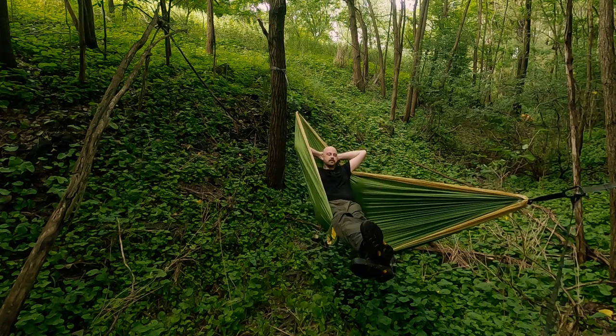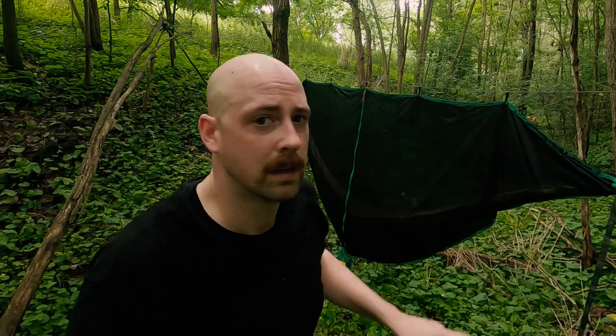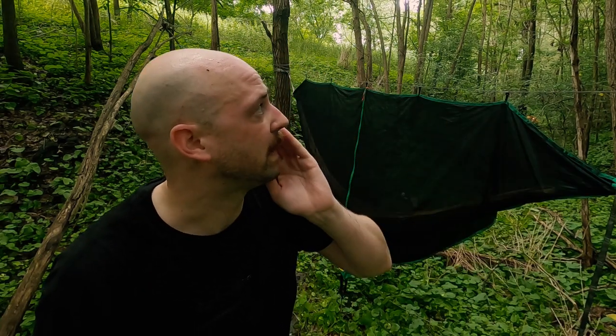Not too bad. I don't know if the camera can pick that up, it kind of just passed over, but there's no shortage of helicopters around here. That's the second one. I've been here an hour, maybe a little bit more.